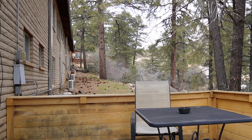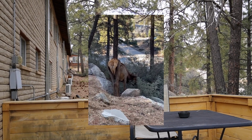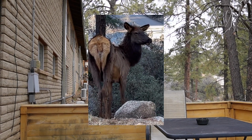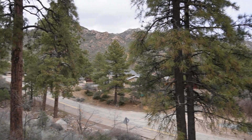But we are on an elk hunt. Last time I was here, I found the elk back here, so we're just gonna do a quick peek-see and see if we can find any, and then we'll go eat lunch if we can't, and we'll check back again. Any elk so far?